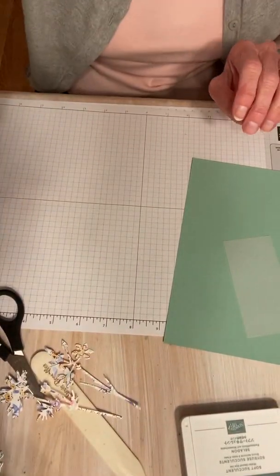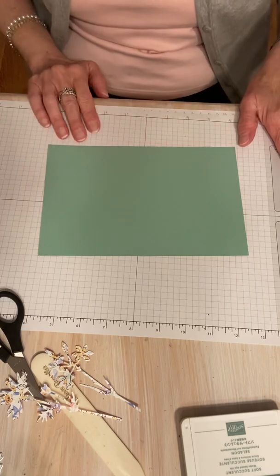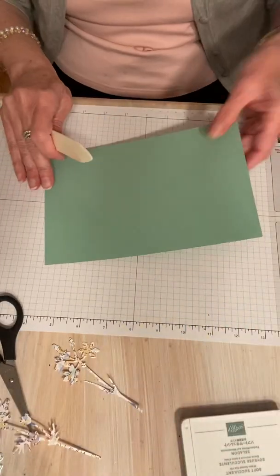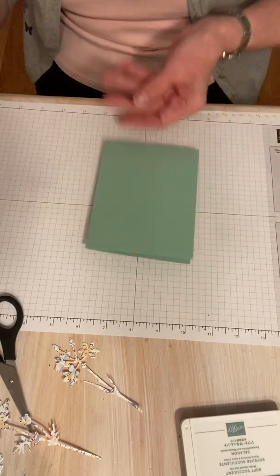I'm going to use Mint Macaron as the base of my card. And where is my phone folder? Here it is. I'm losing my mind. This is 5.5 by 8.5, and that's going to be the base of my card.